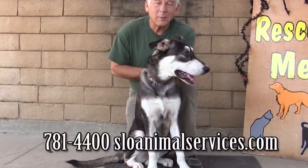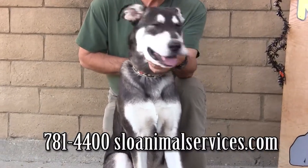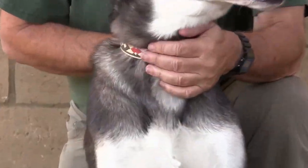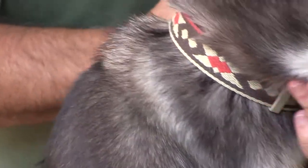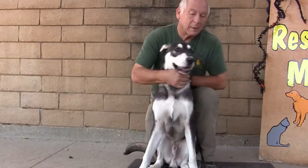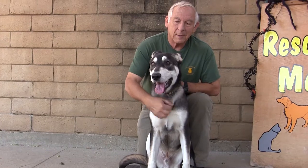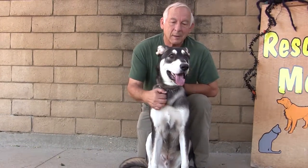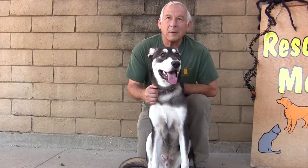Monty's ID number... What was that, T? Yes. Look at his collar. He has got a very distinctive collar on, and if his owners simply put their phone number on it instead of a nice distinctive collar like that, he'd be home right now and not with us. Anyway. So please, ID on your dogs. We beg of you. Monty, however, has an ID number now of 221000.